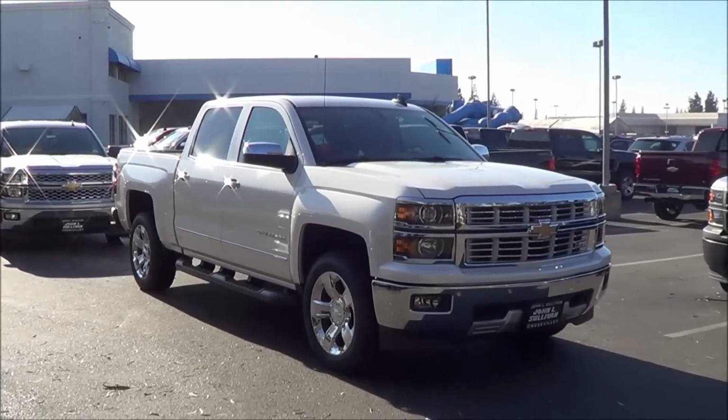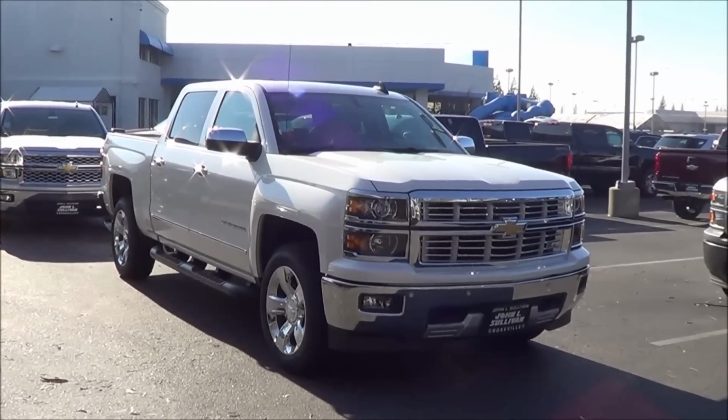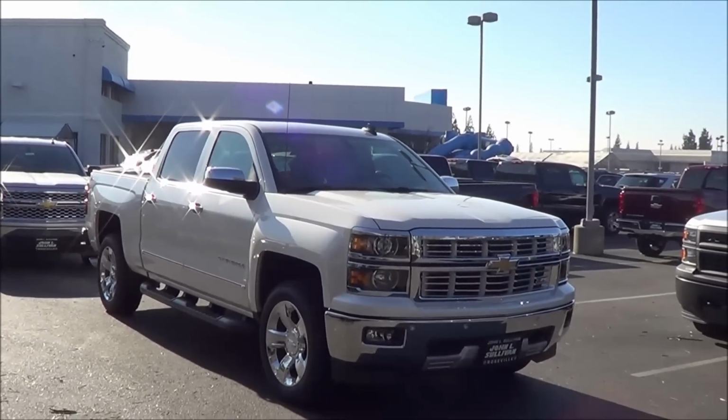Now the Silverado we have here is an LTZ with the Z71 package. It is four-wheel drive, and it's in this pretty good looking white diamond tri-coat exterior color. Definitely gives the Silverado a nice shine to it.